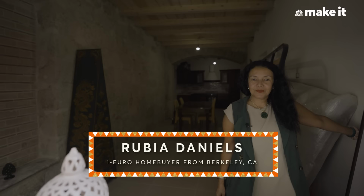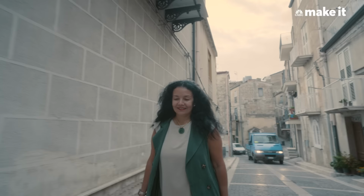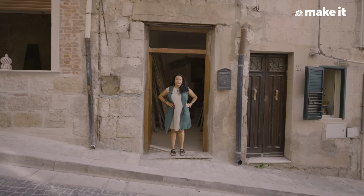This is my 1 euro home. My name is Rubia Daniels. I am 50 years old. I live in California. And I bought 3 1-euro homes in Sicily. She has 3 dream projects: a restaurant, a wellness center, and a vacation home.